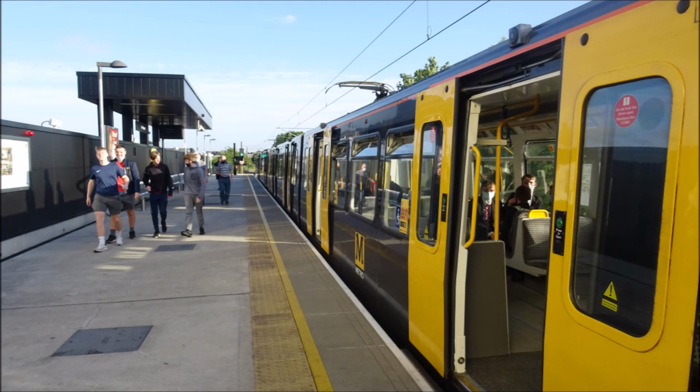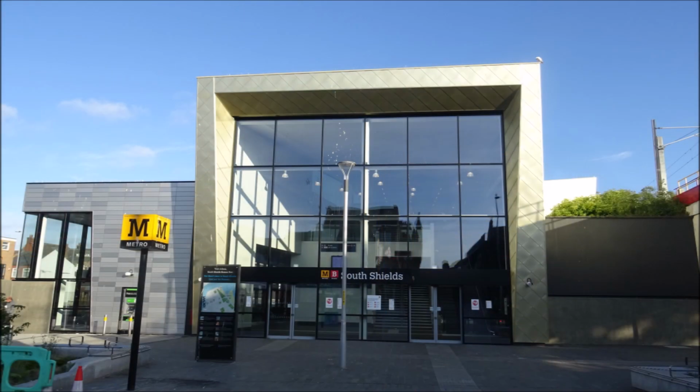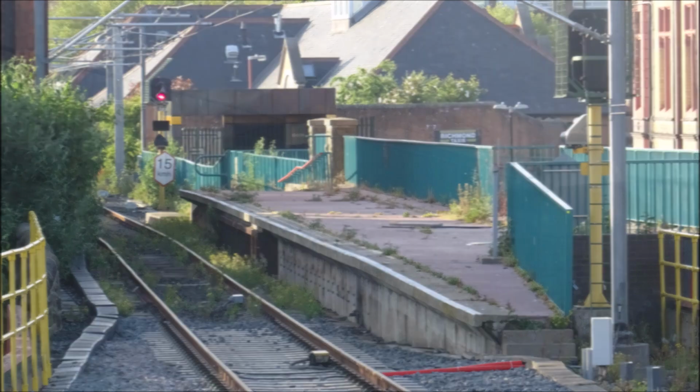We now reach South Shields, or rather, South Shields Mark 3. The original station closed in 1981, replaced with a new station for the Tyne and Wear Metro, which was replaced again in 2019. You can still see the original station just down the line.